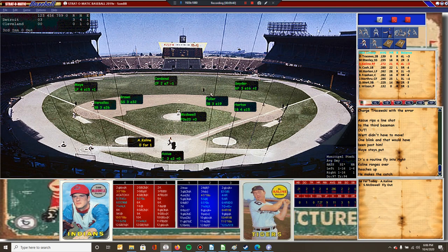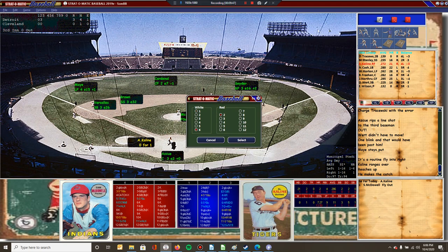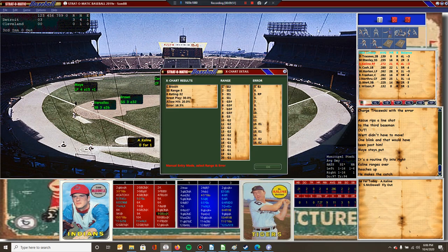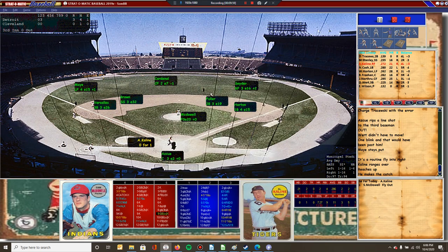Here's K-Line. He's 0 for 1 today. He flew out his last time up. Here comes the pitch from McDowell. That's going to be on the ground towards Brown. Brown charging. And he throws him out.